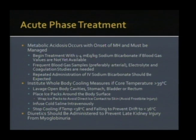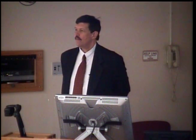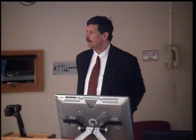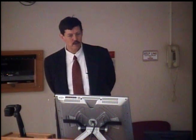The whole body cooling measures are very important if the core temperature is exceeding 39 degrees. You need to lavage any open body cavities. Hopefully the patient has a Foley catheter in. You can put cold water lavage through that, cold water lavage through the rectum, put ice packs around the body surface, but wrap the ice packs so that the ice is not coming into direct contact with the skin to avoid any frostbite. IV, we certainly want to infuse cold saline. If the patient is being kept warm, as we always do in the operating room, you've got fluids on an IV warmer, we need to stop the warmer and start infusing cold fluids.